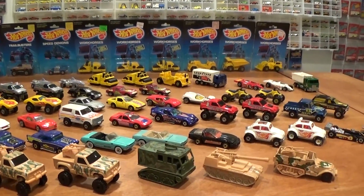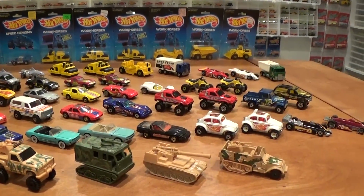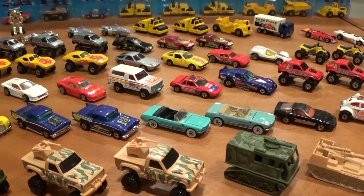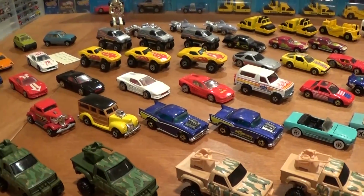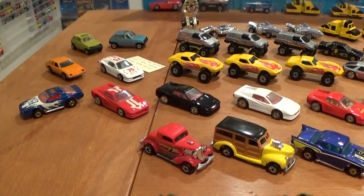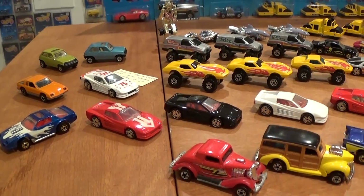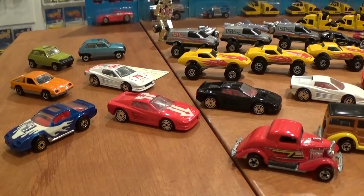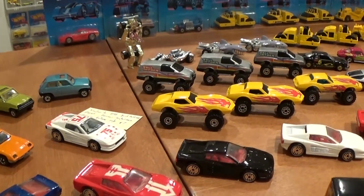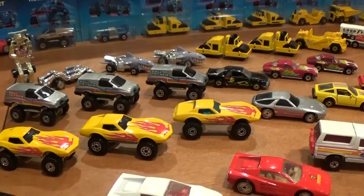But we're going to start this video off with just an identification guide. I'm going to go through all the names of the vehicles, and then afterwards we're going to talk about the particulars of each vehicle, if there's something noteworthy to talk about. And to the best of my knowledge, a current price guide for the vehicles as well, for anyone interested in knowing what their collection is potentially worth.